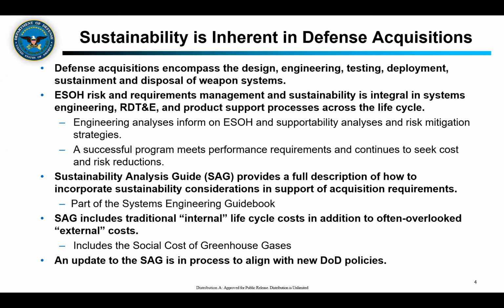So I mentioned a bit ago that sustainability is or needs to be, if it's not already, inherent in our acquisitions, weapon systems acquisitions. We talk about sustainable procurement a lot, but really within weapon systems, for a while there's a lot of exemptions that occur because it's really, really hard in some cases. So the White House has given the Department of Defense and other security agencies the opportunity to maybe exempt certain weapon systems for mission critical needs.